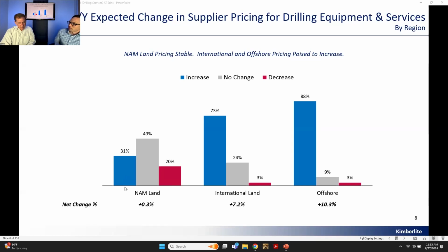So the North America land market, it's not a 100% price-driven market. Performance and service quality do make a difference, and make a huge difference. And we'll see that in just a second. As goes the activity, international land and offshore, this is where the pricing increases continue to play in. So 7% increases expected internationally, close to double digits offshore for like products and services.